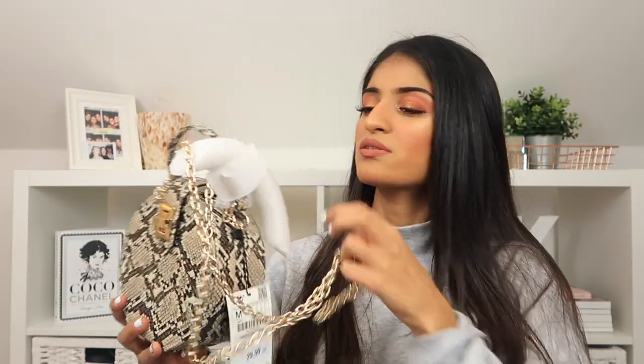I've really been loving this whole snakeskin animal print trend. I think it's so cool. So I had to pick up a snakeskin bag. What is this? What is that? Right, we don't need that.